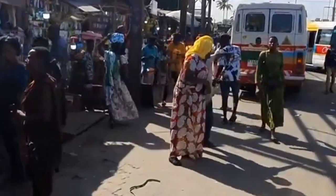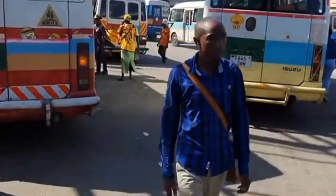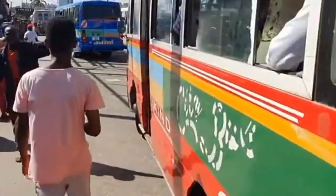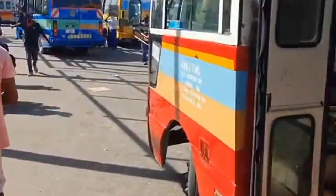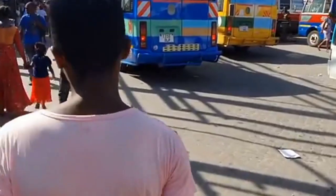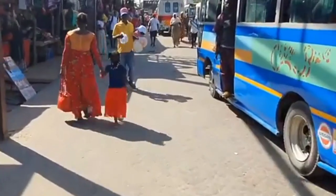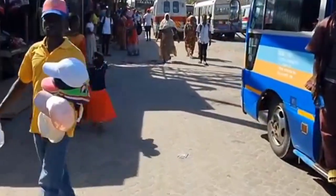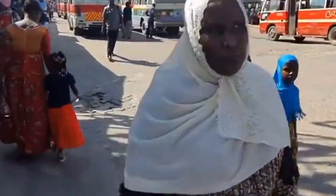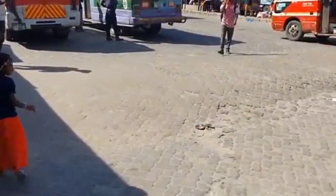So you can see people are literally waiting for their buses right here. This is what the buses look like here in this area. So you can see it's quite busy, guys. A lot's going on, and a lot of people advertise their business by speakers, so they'll be saying what they're selling when you're walking past.